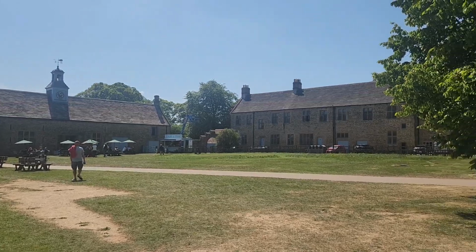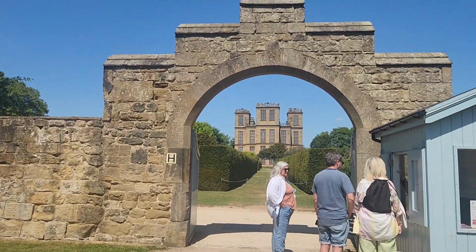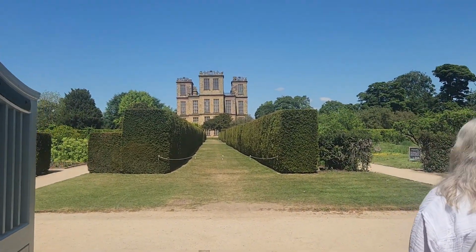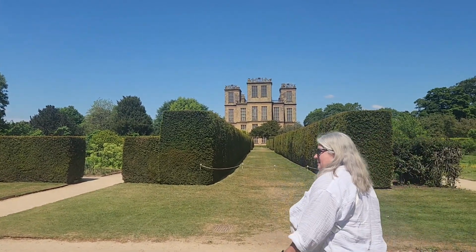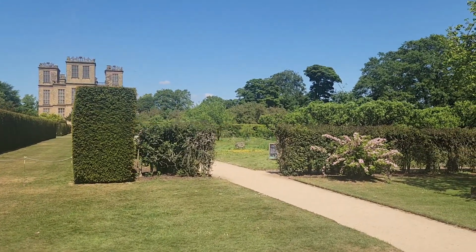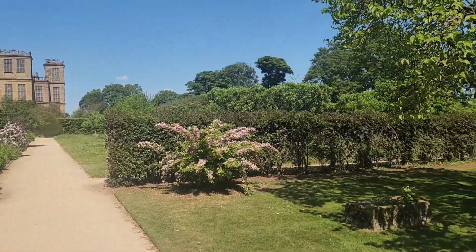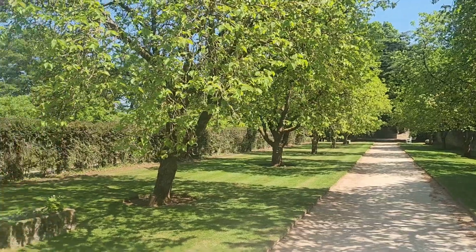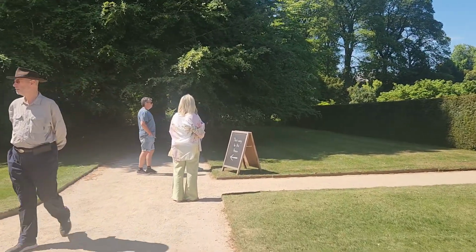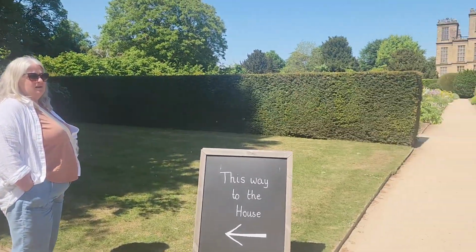Well, here we are at the entrance to the Great Hall behind me. These are the gardens to the Great Hall. Imagine needing to keep up this upkeep. Everybody else who lives around would just be there working. Sounds like it, yeah. That's at Hardwick.